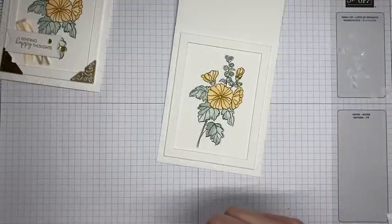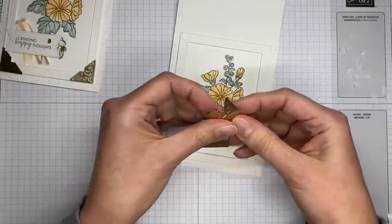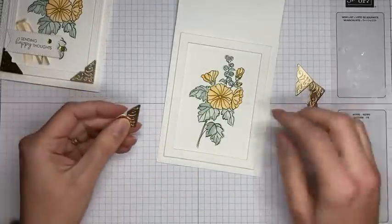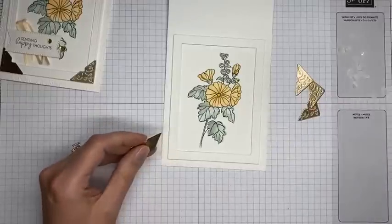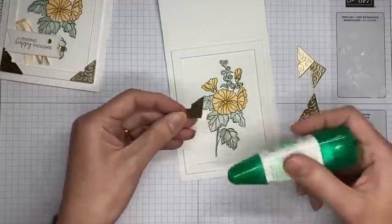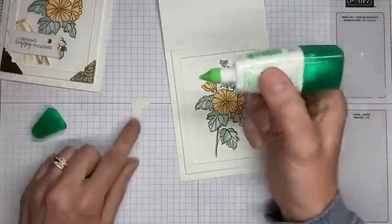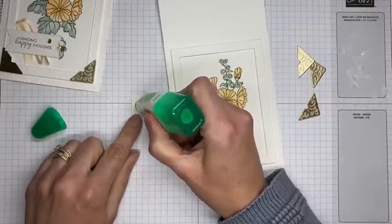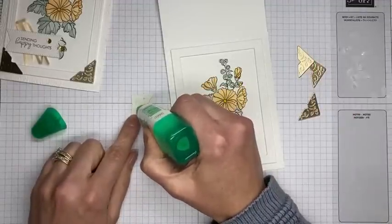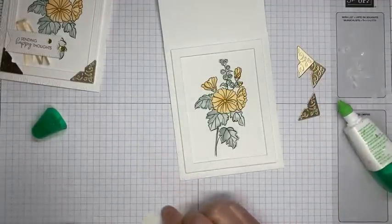The next thing I did is I cut from, oh golly, the name of it is metallic, brushed metallic cardstock. The name of it flew right out of my head. I'm like, what in the world is the name of that? This is the lighter gold color in that pack. At least in my opinion, it's the lighter gold color. I don't know for sure what it officially is called. I call it the lighter gold color.